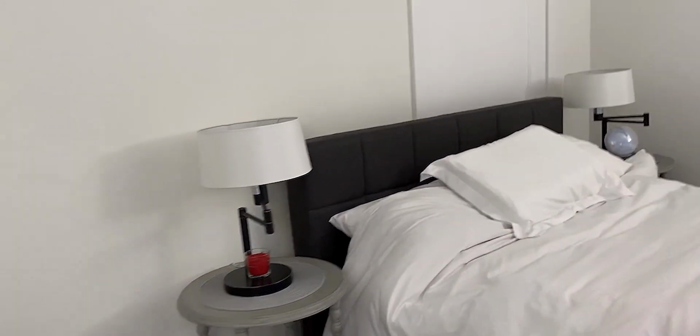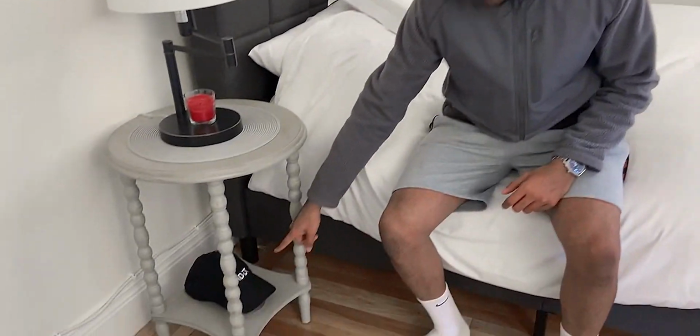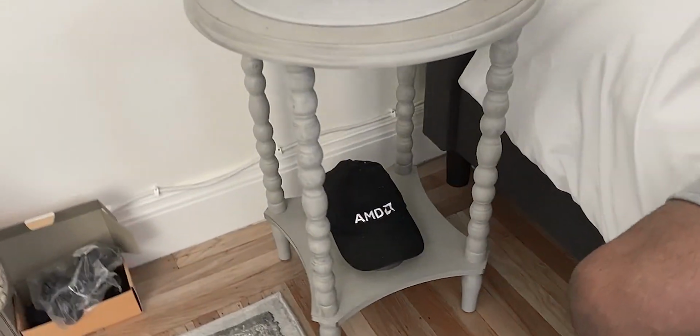Lamps also, I got a candle right here. And then also right on this side table, one of the few tiny things that has some value to me is this hat I got from my last internship at AMD. This does have some value to me. And the apartment is a little bit messy because my parents and my family are over, so there's some mess over there and over here, but it's generally a pretty clean apartment, minimalist vibe to it.